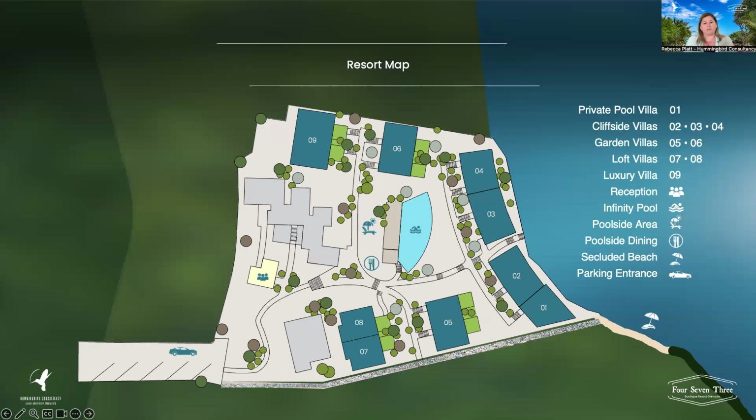Right in the centre, the real hub and the melting pot of the resort is where you'll find the 70-foot infinity pool, which is also where the poolside dining takes place, which we'll talk about as well.